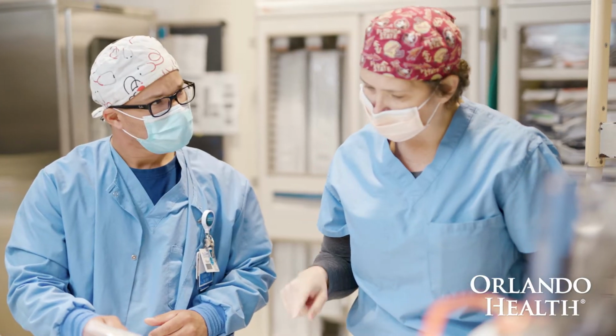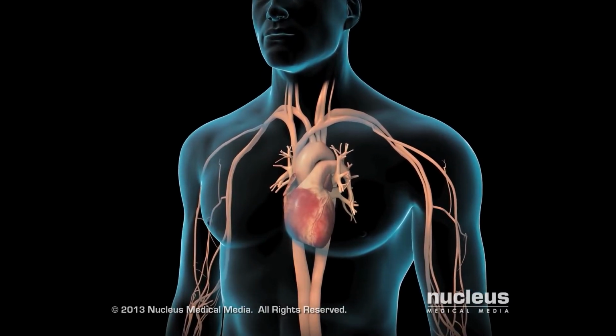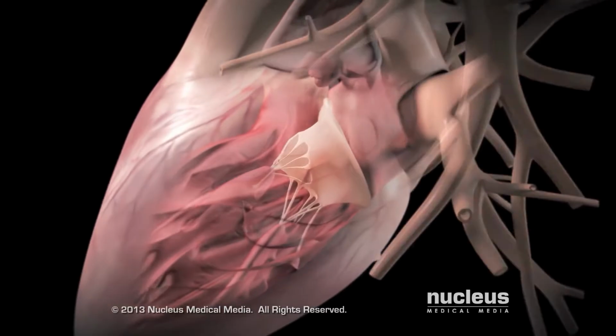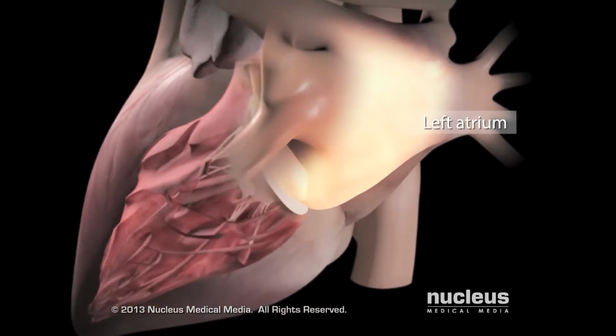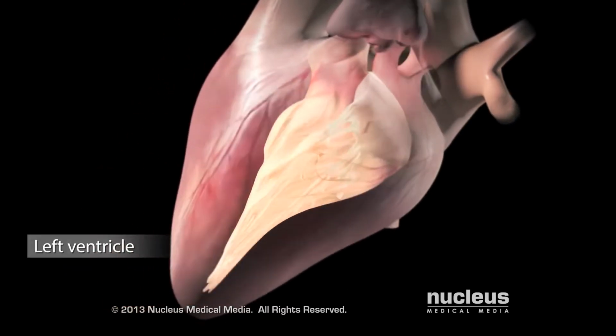Many Americans have leaky valves or they have valves that are blocked. The mitral valve is a very interesting valve. It's almost like a parachute. It opens and it closes. In many patients, there's mitral valve prolapse where the leaflets don't meet in the middle and it causes a leak. In other patients, the mitral valve is fused and it doesn't open.